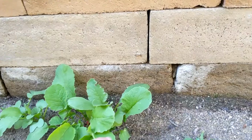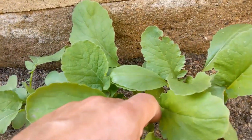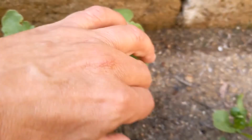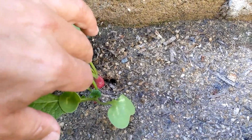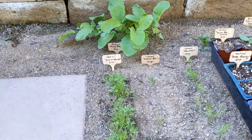I know of one, I can tell you, but just wanted to look at the radishes. Actually, I realized yesterday that these are not all as big as the one on the end, but that one doesn't look to be quite ready yet, so we'll leave it alone.